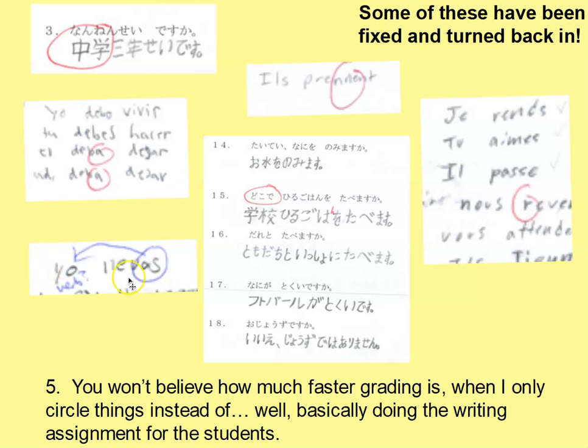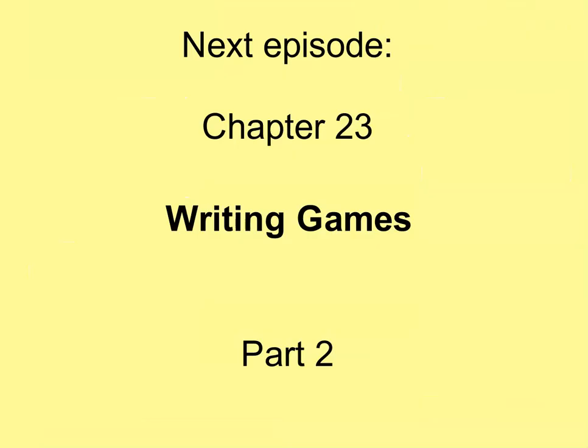Like here, I drew an arrow underneath. They left out the verb, so I just wrote "verb." But it doesn't take that long to go through everything and just circle it. You're not writing a treatise about it, okay? Let the students do the brain work of, what did I get wrong? Because that's going to make their neural connections, and it means next time you grade, you have less to circle, until finally they're turning them in and you have nothing to circle.